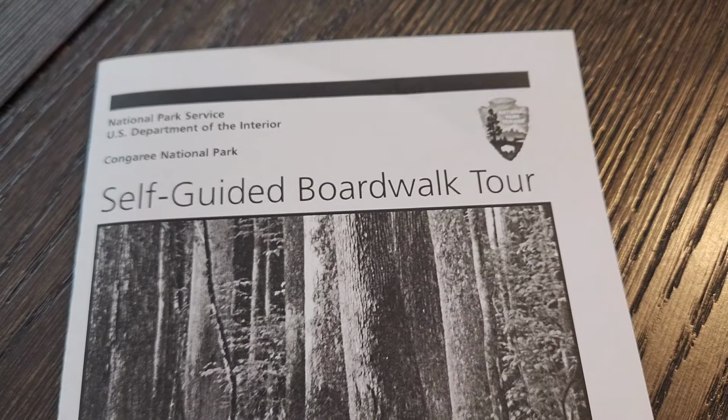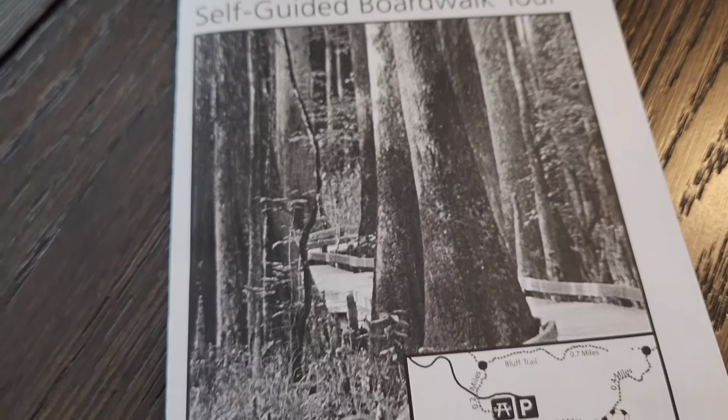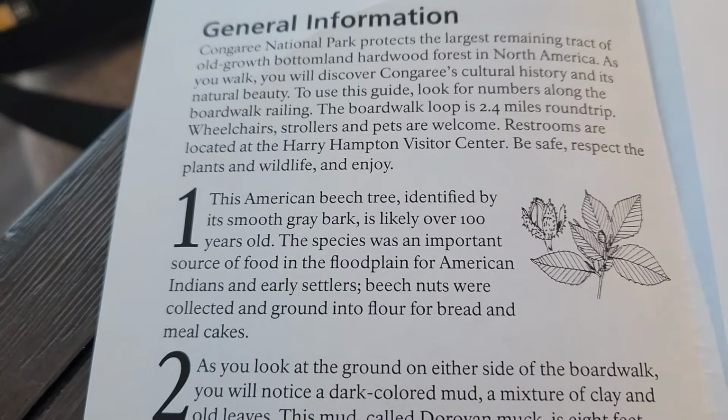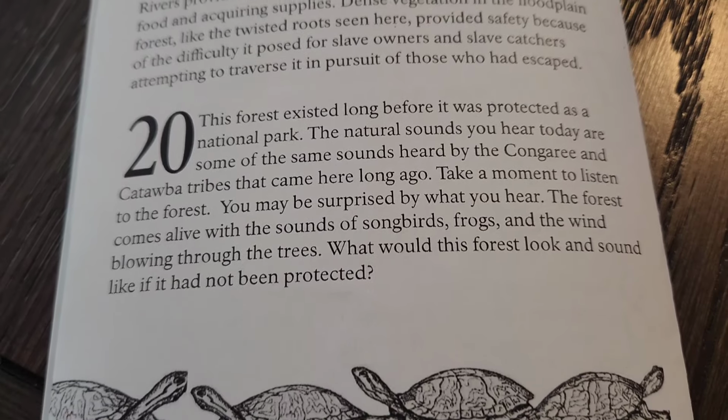This is a self-guided boardwalk tour. The interpretive guide has numbers associated with each stop, and you can see in here they start off with number 1 about the American beech tree, and it goes all the way up to number 20.